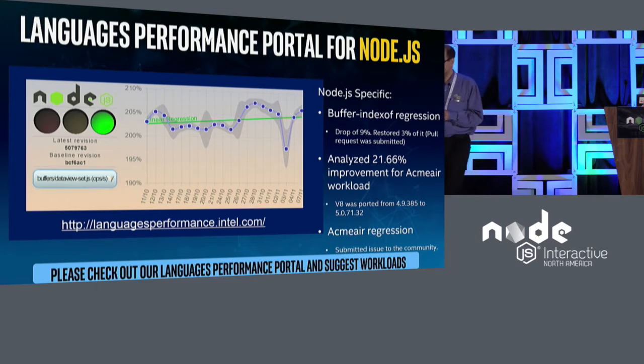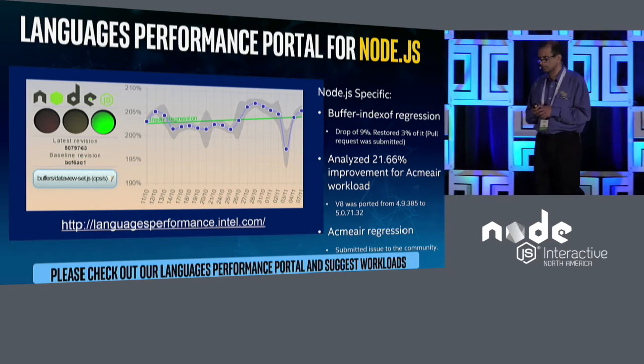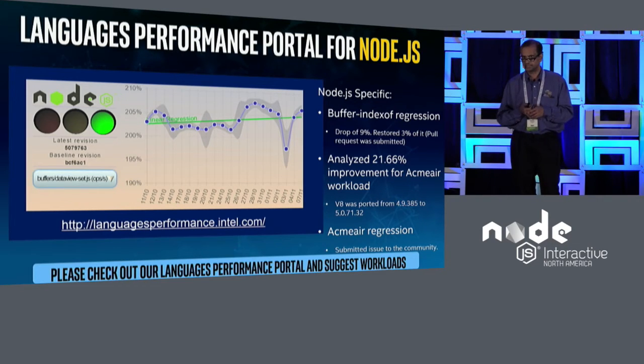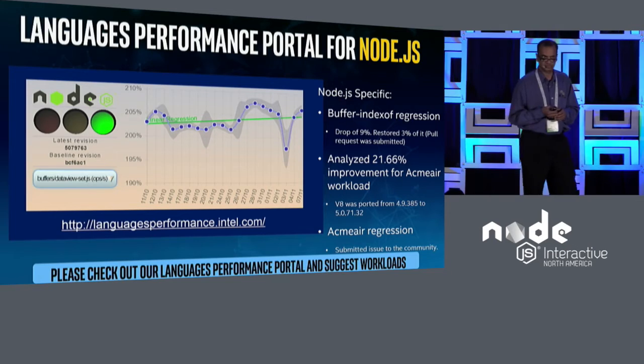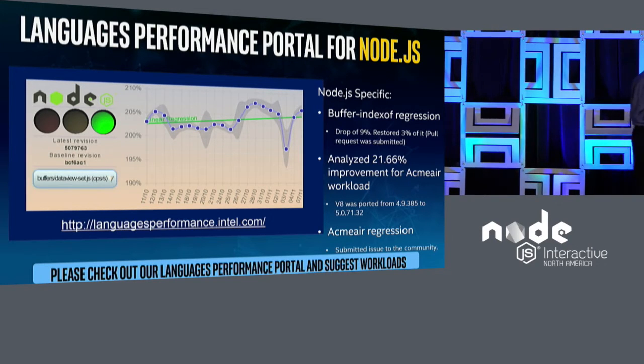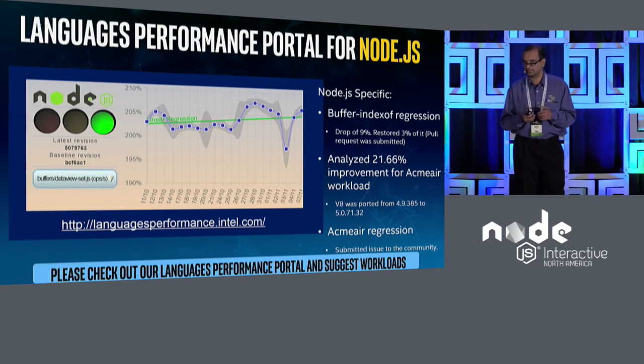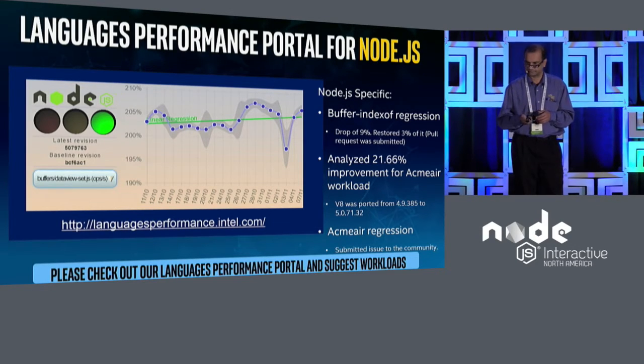We are also very open to workloads to add to this portal. If your use case is not being represented in the portal, do work with us, and we would love to support you and make sure that your workload or your use case is actually handled. We have some open source workloads like Let's Chat and the Ghost blogging platform that we've been working with, and we intend to add a few of those to this suite. So please check it out and suggest workloads to us.